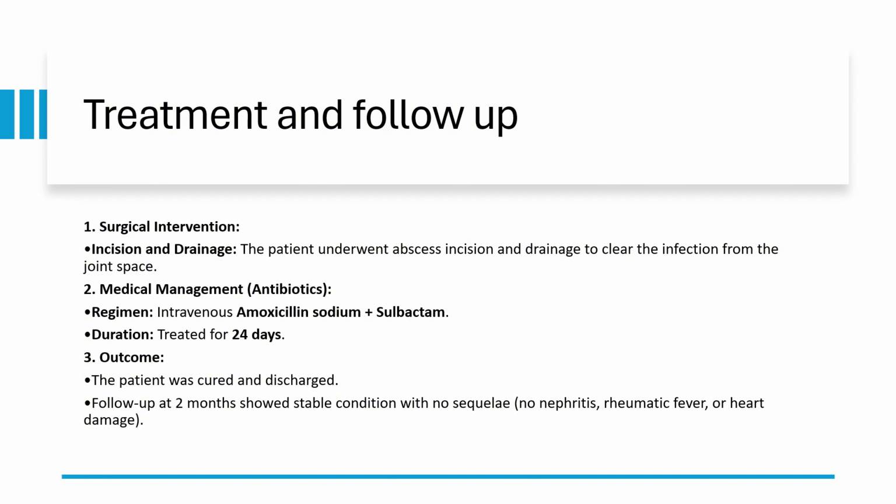For the medical management, we start amoxicillin plus sulbactam. Why? First of all, we had S. pyogenes as the cause of this. So they start amoxicillin plus sulbactam, which is an IV drug. Okay. Usually you will not see it a lot in the exams. They won't start directly with it, but it's a cheap drug and it will cover for the pyogenes. So that's why they started.